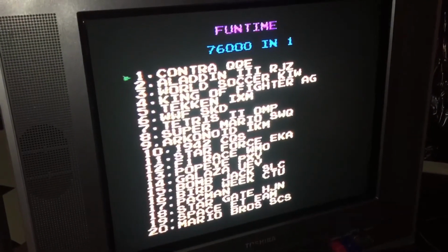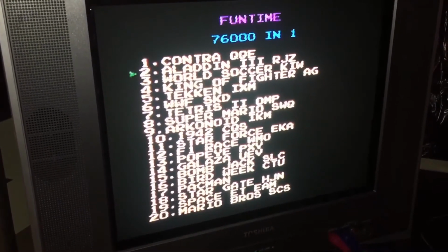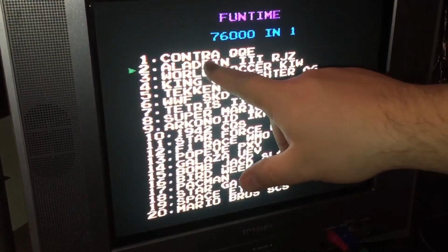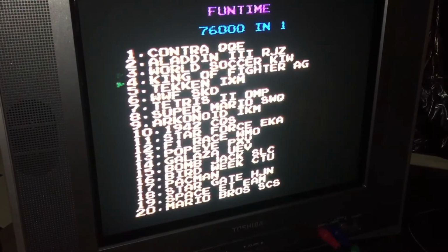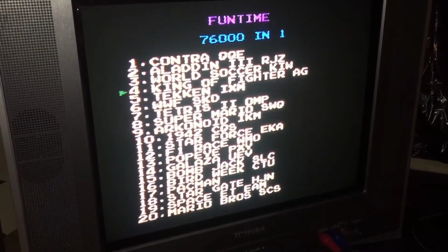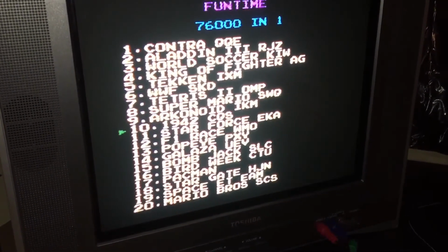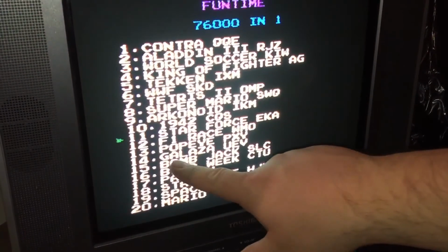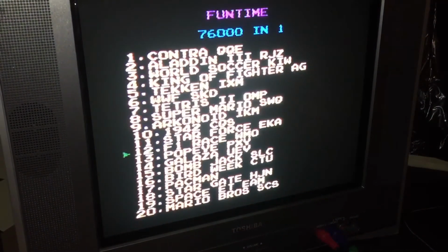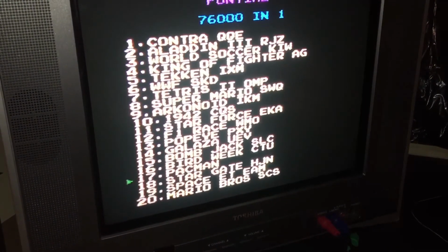76,001. So with typical knockoff stuff, you got things that are named weird things. Like this Aladdin 3, that's not Aladdin 3. It's some Magic Carpet, really terrible game. And other things aren't even close to what they say they are. But a lot of things like Galaza, that's Galaga. And I think Bomb Jack is Bomberman.